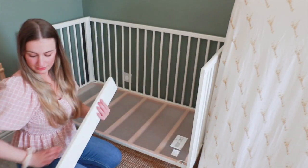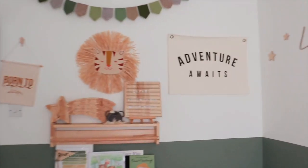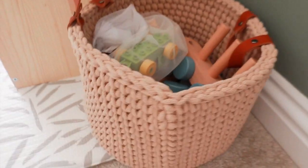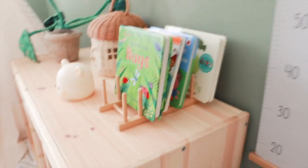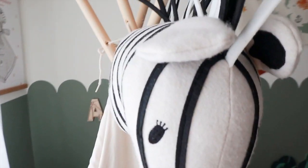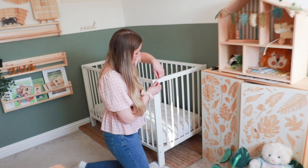Today I've got a video that my heart cannot deal with, and it's taking the side off Arlo's cot and his reaction, also some tips on how to toddler proof your room and how our first few nights have gone with this new setup. So I'm going to share everything with you guys and we can take off the side of the cot together. It's such a monumental thing, it's such a big thing.